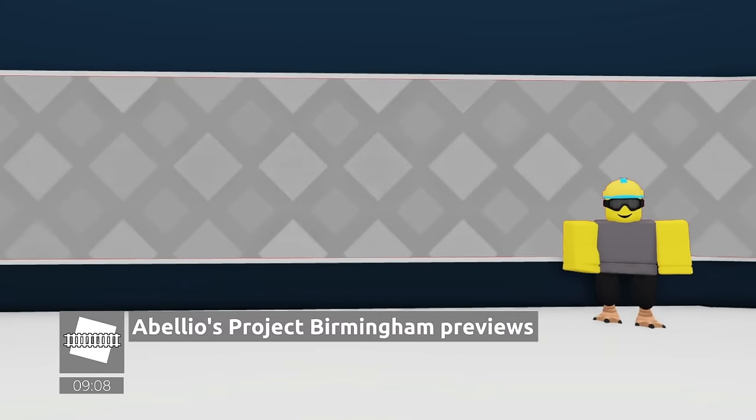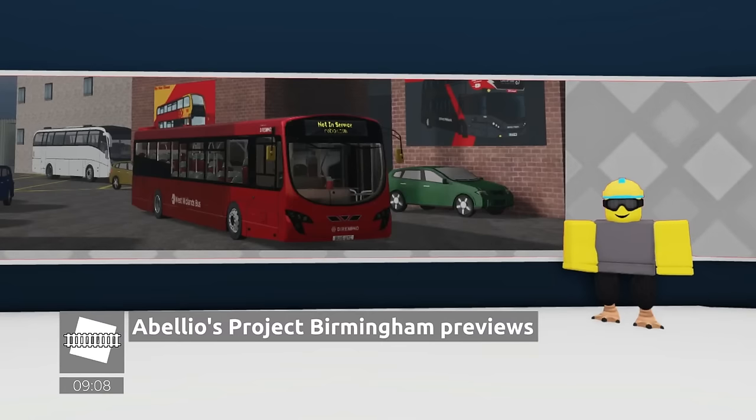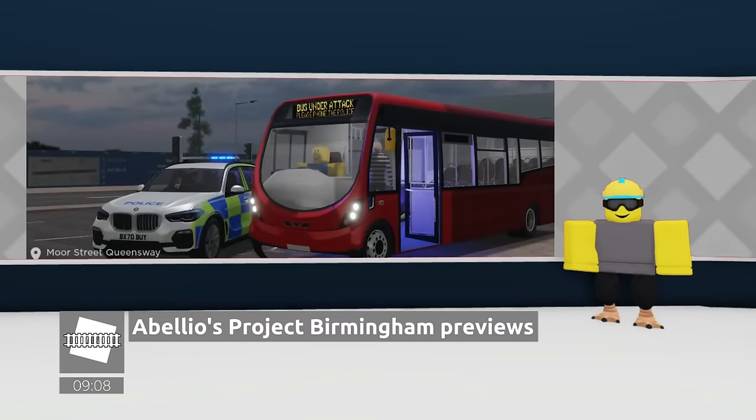But wait, there's more. We have exclusive previews from LD himself, giving us 2 images to look at. The first one is the Miller Street Bus Depot, with a few bus drawings, which is a West Midlands Bus Eclipse 3. And finally, the second one is the showcase of EMS Team on the Police, which shows a scenario of a bus being under attack at Moore Street, Queensway.